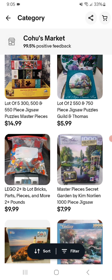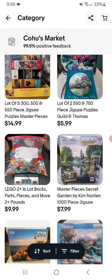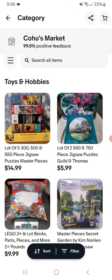For the lot of 5 I have, the 300, 500, and 550 piece, doing this puzzle is 14 plus shipping. So I'll probably just do like 8 of them, maybe. It's 29 and it would be 10. So let's see, that's $3 a puzzle, 8 times 3 is 24. So I'll just do 24.99 plus shipping for the 8 of them.